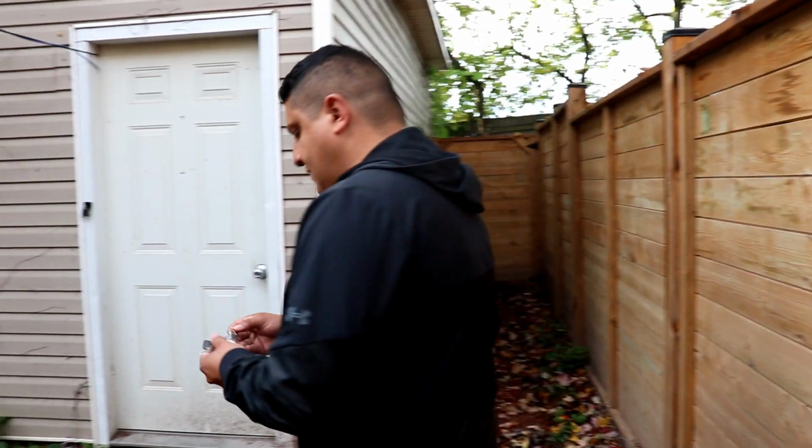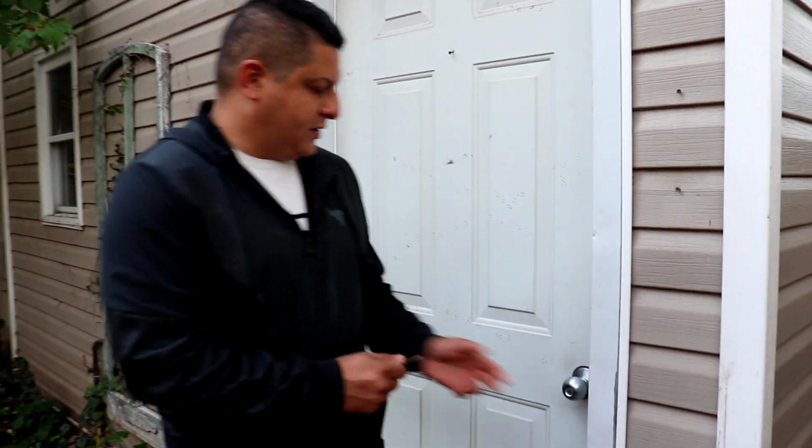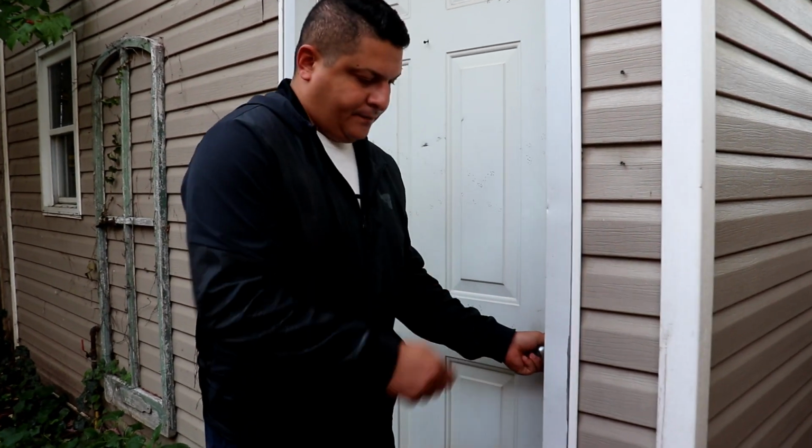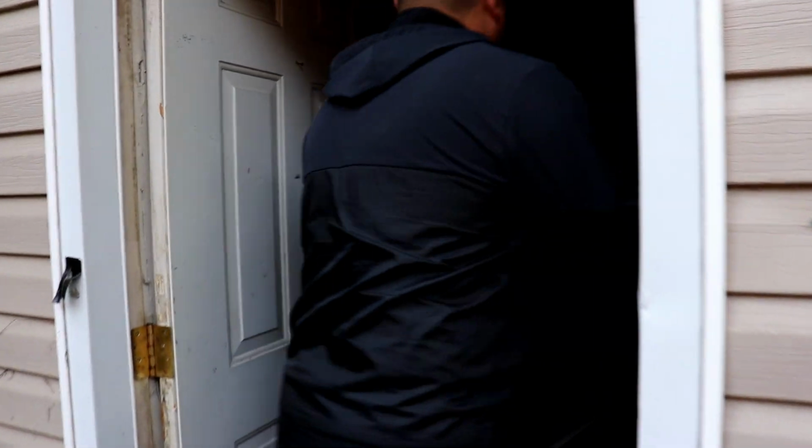A little bit of a mess in there at the moment. Like I said, we're still in the process of getting it all cleaned out. So right now it's just a garage, but it could be a laneway. What would be the process of taking this from a garage to a laneway?